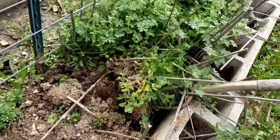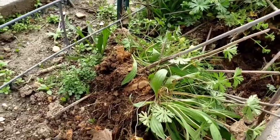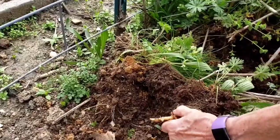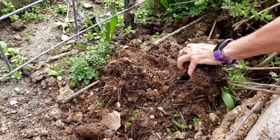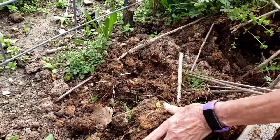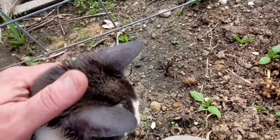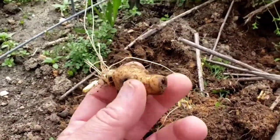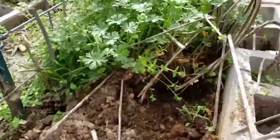This whole bed was Jerusalem artichokes. There we go, got the digging fork down in there. I see a few. Look at that. Look at what's popping up here. A little bit. Oh, there's a lot more in there. Oh, we got him a farm cat here. Got a little farm cat. Look at there. I'm getting my hands dirty. Look at that. Arkansas woodcutter. Does that look good to you? Yeah.